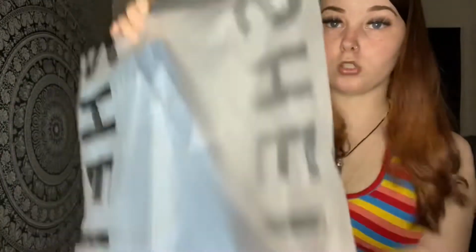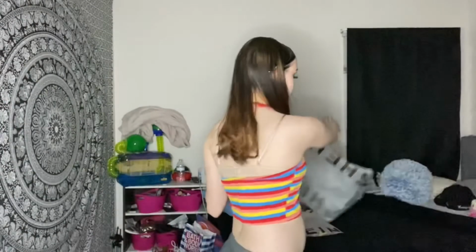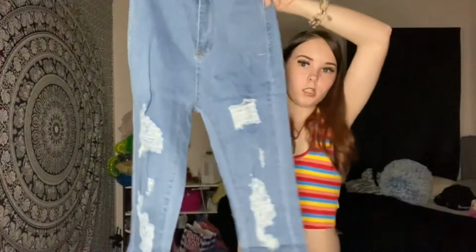With this, let's see how the jeans look. So yeah, I'm checking all my packages. This is extra small too, because all my pants I get from Shein, extra small. I can't fit in all the pants. These look kind of huge though, but they are pull up. These are the pants.